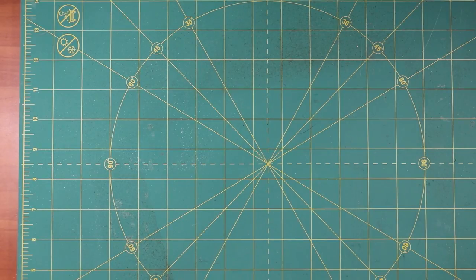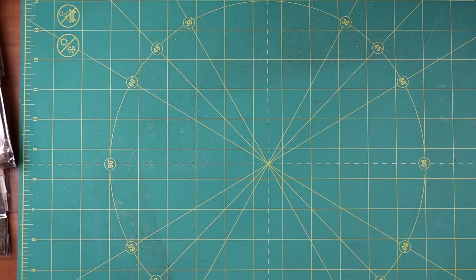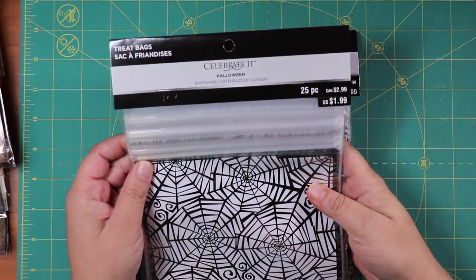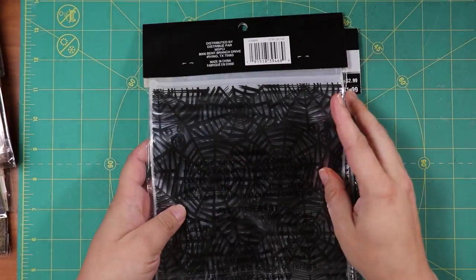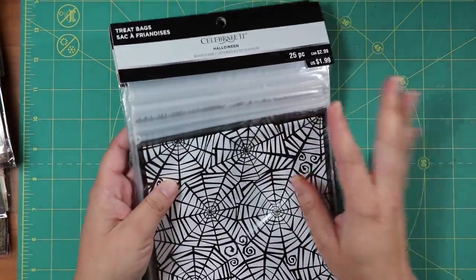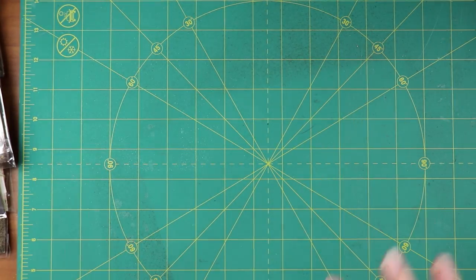So if you guys are thinking about getting Halloween stuff, don't wait until Halloween because they usually don't have it. They had these little treat bags, and I think these are so cute. They were $1.99, and I think they had them for 40% off. The back is see-through, so cute. And I thought this would be cute to send stuff in or to do different things with. So I got two of those.